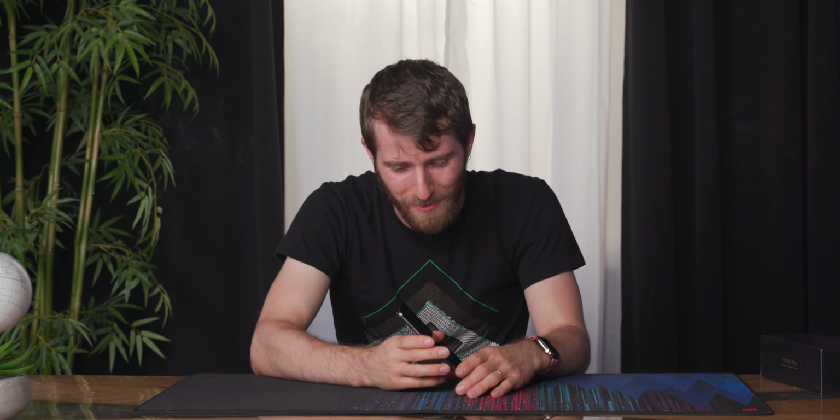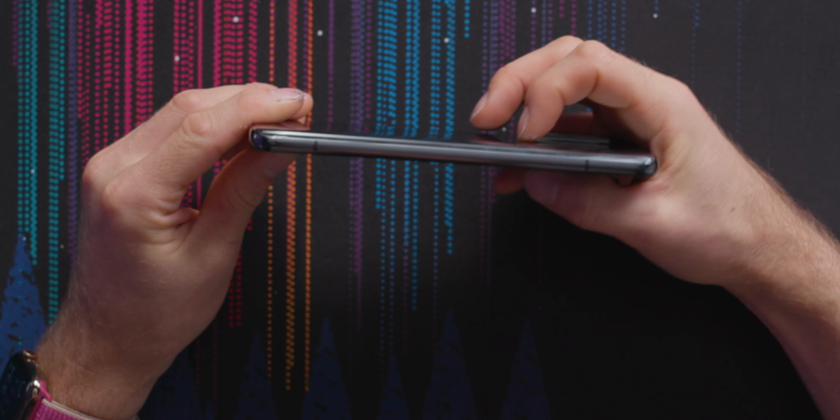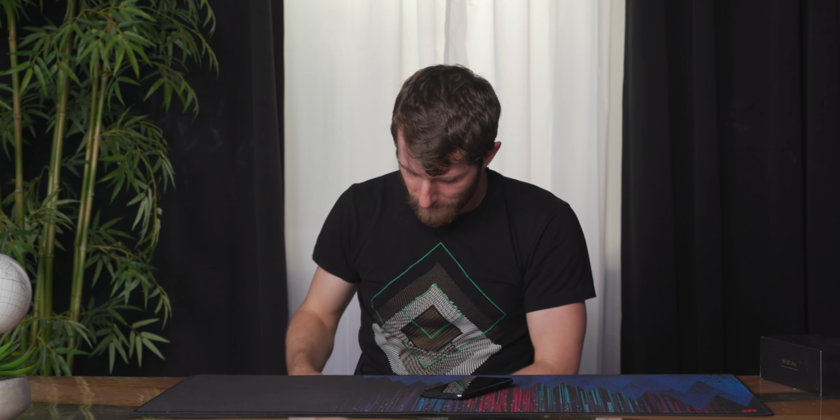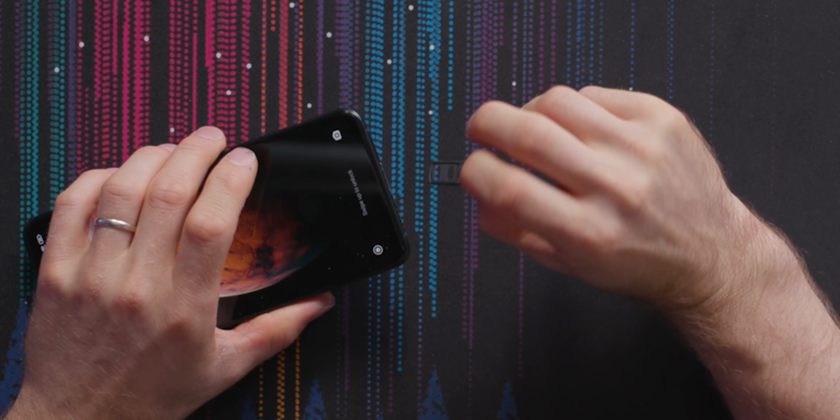This is your phone. Over on the left side, we got a whole lot of nothing. And then on the bottom, we got your SIM tray, Type-C. Let's see if there's a micro SD tray in there. Get wrecked, Linus, but it does have dual SIM.